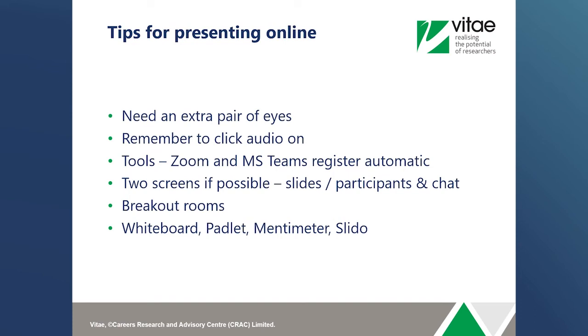Some other tips for presenting online. You basically need an extra pair of eyes, because if you've got two screens, then you will have your slides on one screen, people's faces or boxes on the other, and the chat box. You need to remember to click audio on if you have any audio in any of your slides. This is just a little click button in Zoom and Teams, but you have to remember to turn it on.